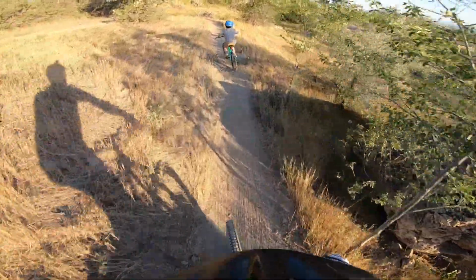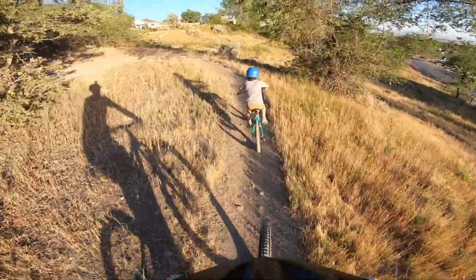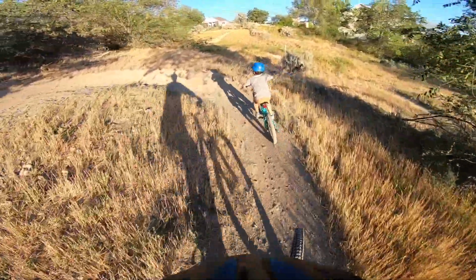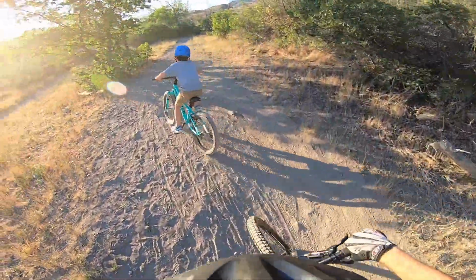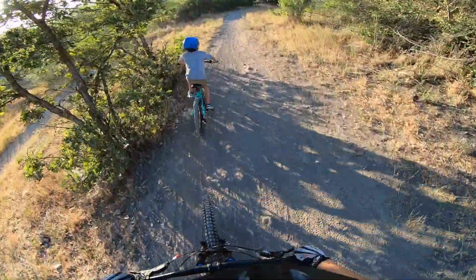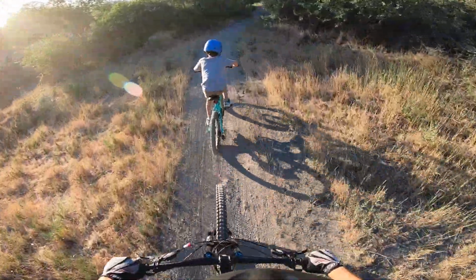All right, so this is called the Valley Vista Trail System. It's only like 10 minutes from our house, so it's a great place to come, especially on an evening, and ride around, get a little exercise, have some fun while we're at it.